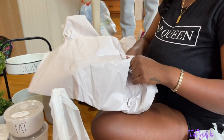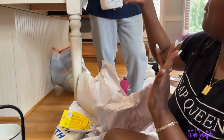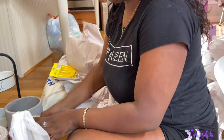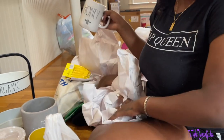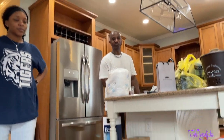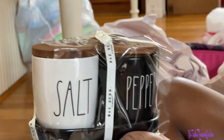And then we have Deja's Hot Mess Express, her coat. And then we have Create Your Own Sunshine. This is my cup because my favorite color is yellow. And then, of course, my mother had to copy me, so she got one too, but hers just says honey bee because she's the queen bee. And then we got the little salt and pepper holder, and when you're cooking chef style, you just sprinkle on the salt and pepper.